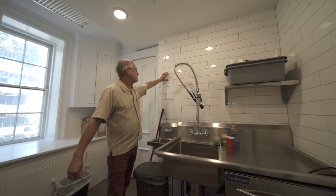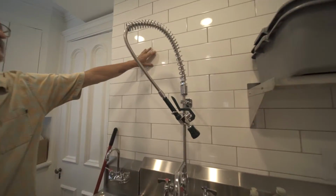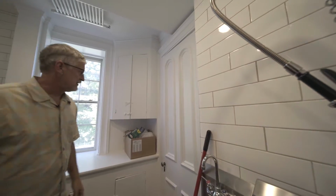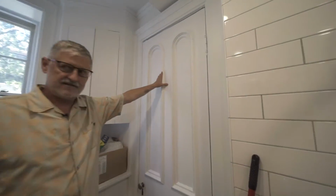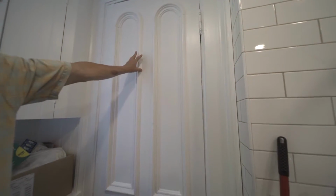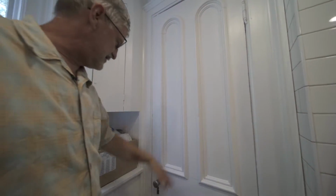We used a different format of subway tile in here to give it a more updated look with the 1850s door. That's probably 1870s, actually. This part of the building is 1870s.